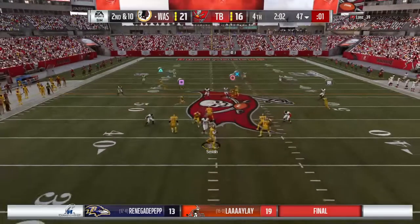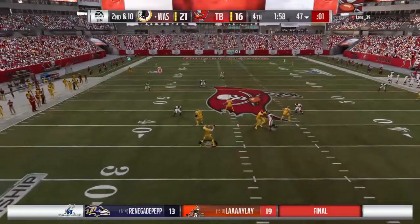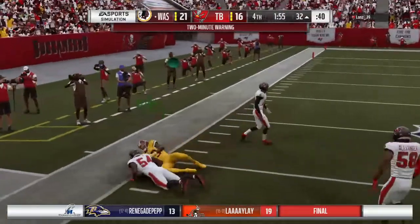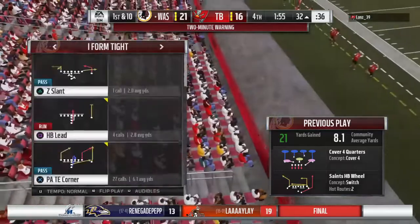On 2nd down, here's Smith fighting to stay upright. The left side completion to Jones. And he takes this one down almost all the way to the 30.